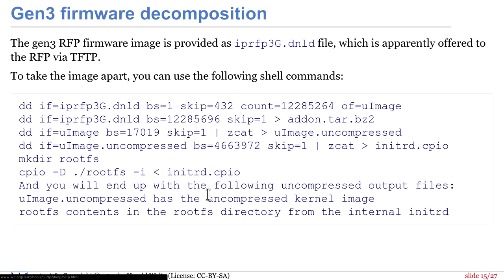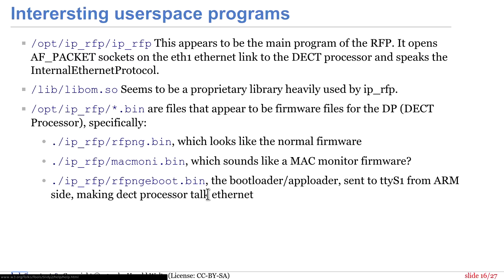And yeah, you can basically investigate the root file system and so on if you don't want to do it on the live system. There are some interesting user space programs that you can find in there. The two main parts are the IPRFP program, which is really the program doing all the DECT related stuff, which makes heavy use of a libom.so.